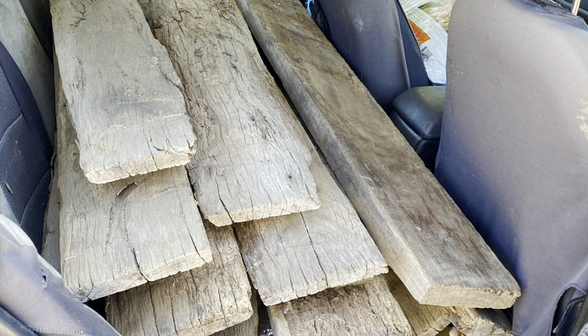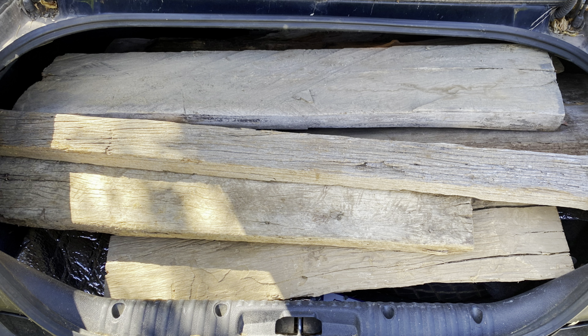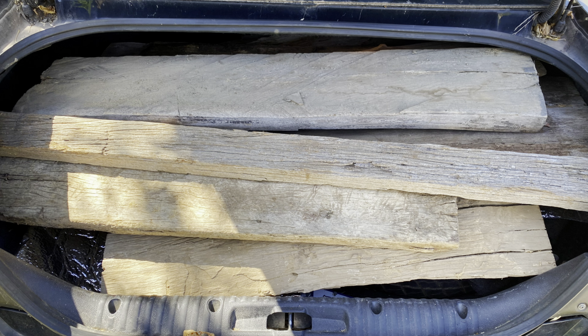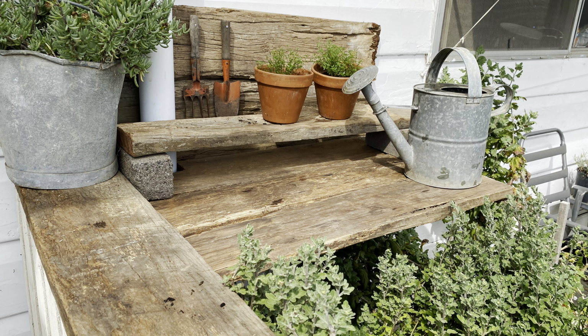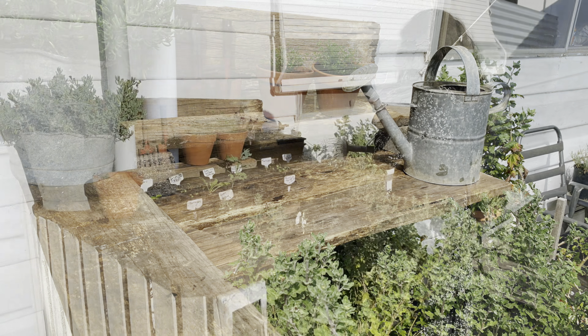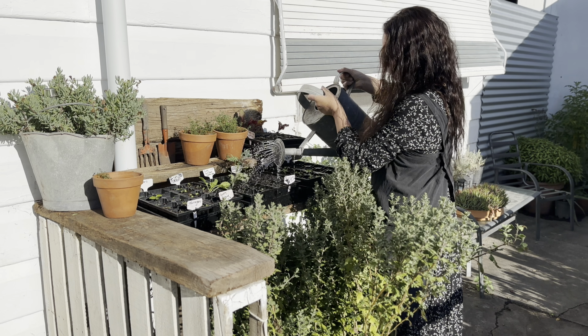I purchased this hand split gum at a nearby farm auction. You can get things at old farm auctions that you just can't buy in the shops. It's just what I needed to build my potting bench, and it's perfect to keep my seedlings at this time of year because the glasshouse is just too hot.